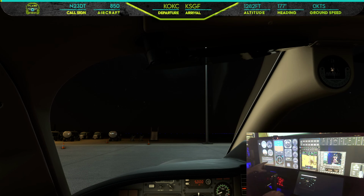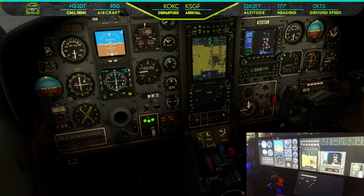Alright, so I think we're all good there. Let's go ahead and turn our pitot heats on, set flaps to takeoff, and we will go ahead. Turn our radar on. We've got prop de-ice can come off.